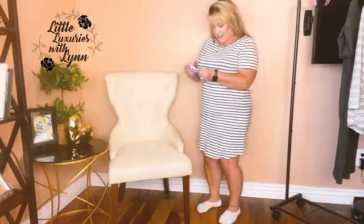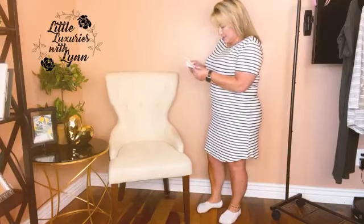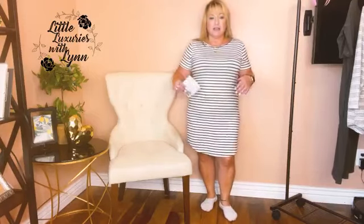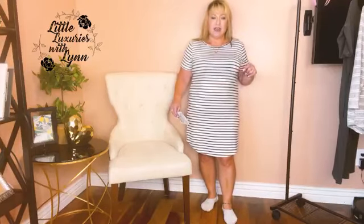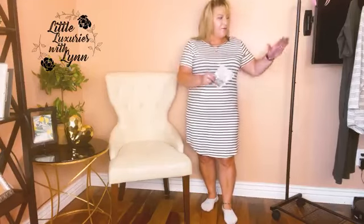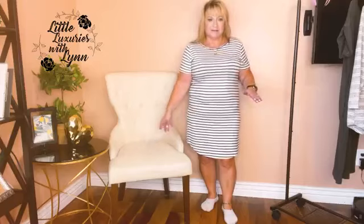And this dress, the price on this one is $29.99. I wanted to show it to you. If it was a larger size, I would absolutely be purchasing this dress. This is an item that I may see if they can exchange for a different size for me. So here it is. We've got one more dress to try on.